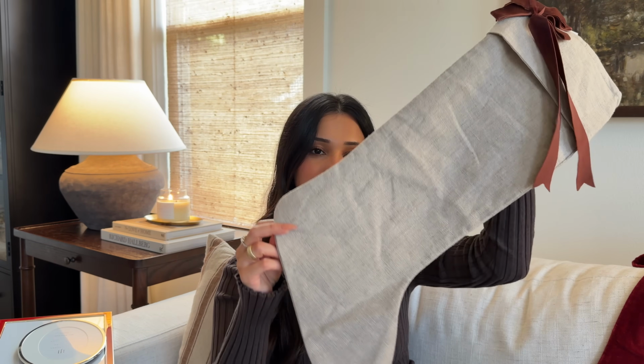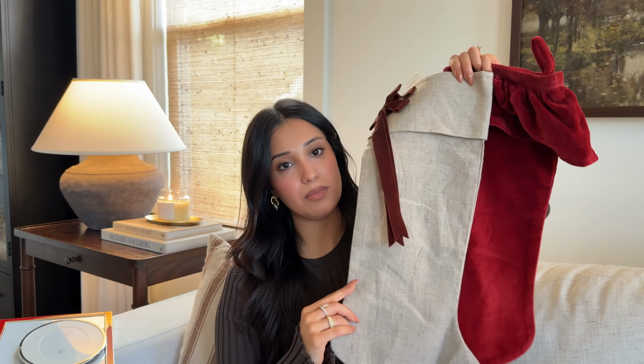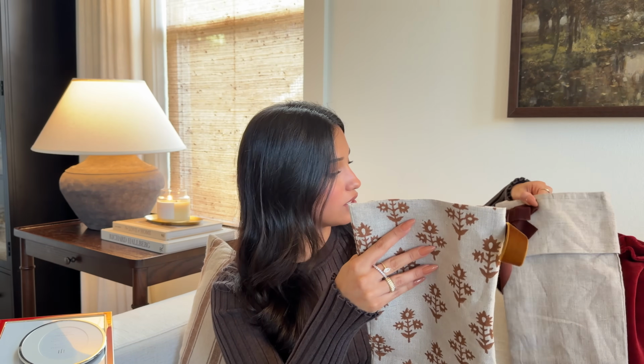My second one from Lulu in Georgia is the linen one with the bow. I had to have this one. It's so pretty. Of course, I wanted a matching shape to the red velvet one that I picked up, and I've used brown for years and I'm gonna continue to use it in my home. So why not? I thought these would look really beautiful paired together, but because I have a velvet and a linen, I needed something with a pattern. So I searched for, I would say, 2 weeks to find the perfect pattern stocking, and I ended up coming across this one from Hackner Home. The brown colors are very similar, and that's something I was really, really picky about, making sure that the browns are similar just because they're gonna be side by side.